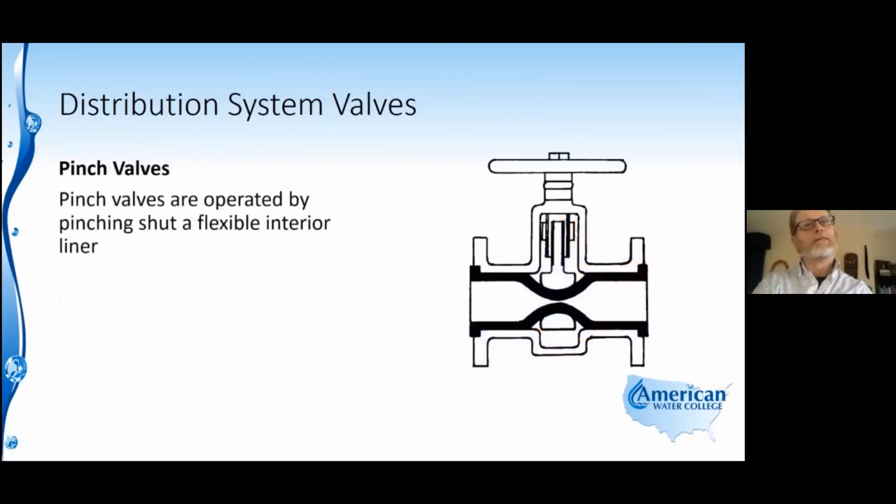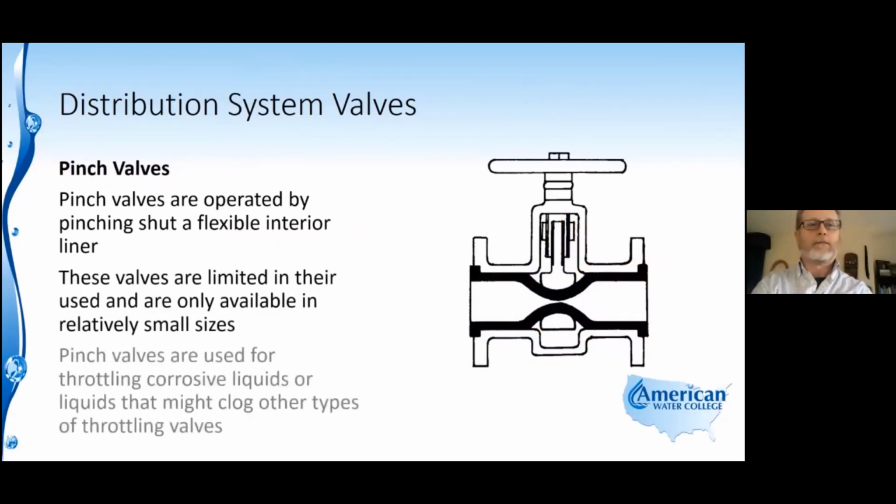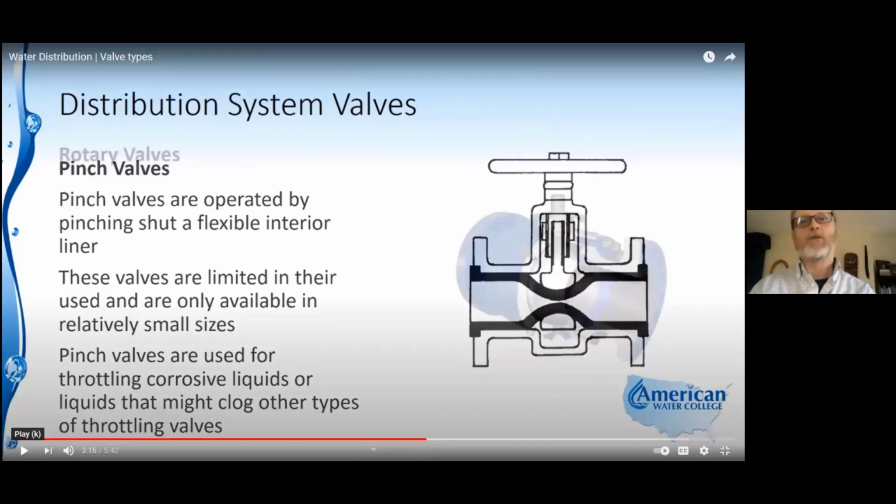Pinch valves are operated by pinching shut a flexible interior liner. These valves are limited in their use and are only available in relatively small sizes. Pinch valves are used for throttling corrosive liquids or liquids that might clog other types of throttling valves. So they are very common on the wastewater side.